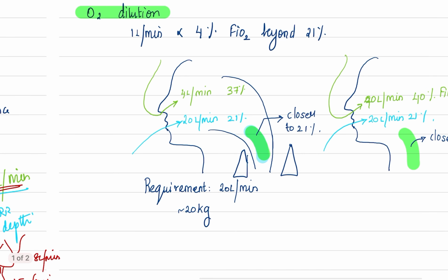Let's see them both. So this is a patient who is requiring, say, around 20 liters per minute. What you have to understand is, for every liter of oxygen that you deliver through your oxygen flow meter, you increase the FiO2 by 3 to 4% over and above the 21% oxygen in room air. Got it? So if I'm going to give 2 liters of oxygen through a nasal cannula, I am going to increase the oxygen concentration by, say, 4 into 2, maybe around 28%. Somewhere between 25 to 28%. Correct? Right. So this is a general rule of thumb.